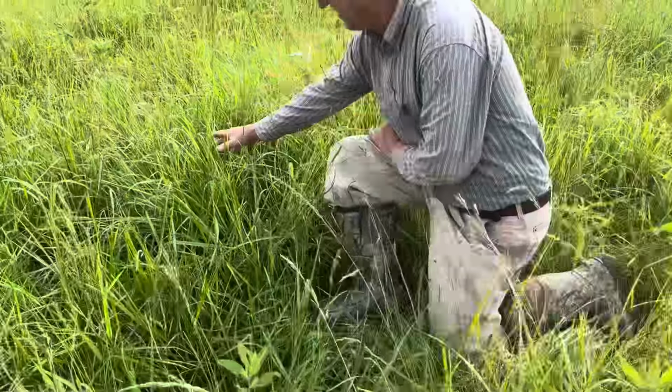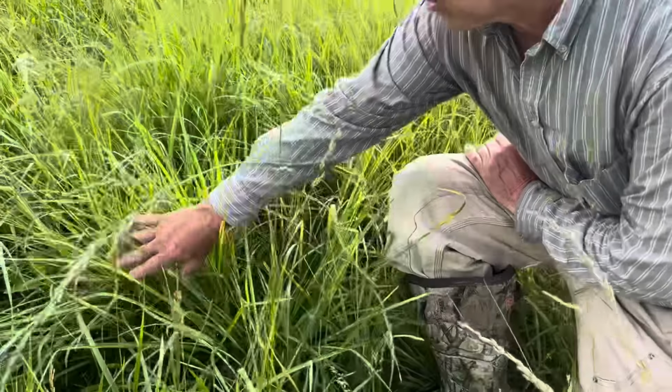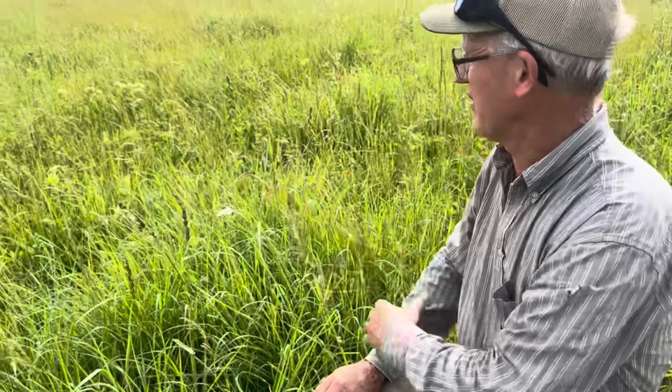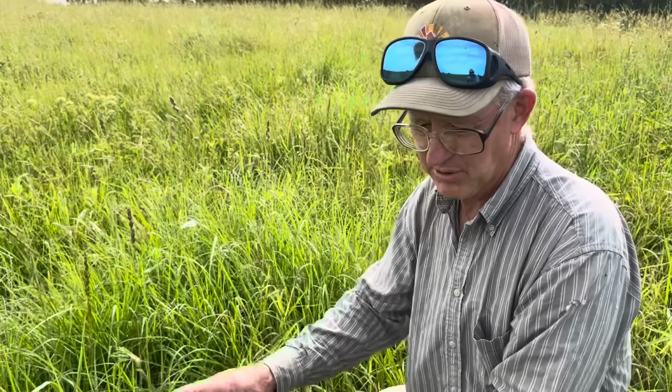Look at this, Jan. This is all big bluestem. It's all in here. I would say this field is about 20% big blue, 25, some of it might be a little higher percentage than that. And the cattle are absolutely going after it.